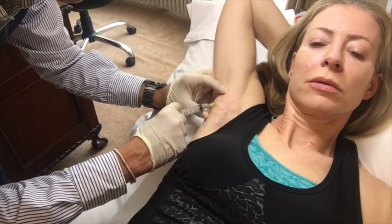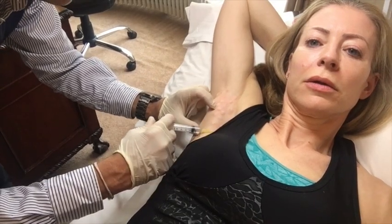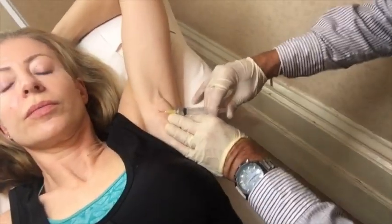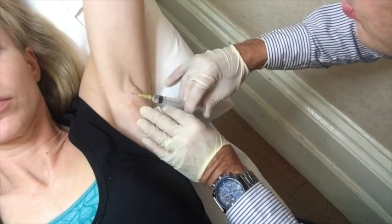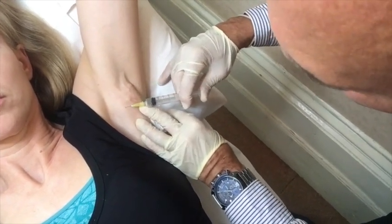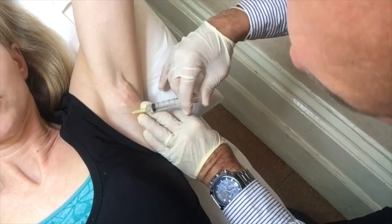Usually one session is enough, but some patients might require a small top-up. Okay. Hopefully not. I've had it in the past, and it's only ever taken one session. Most of the patients require one session. So when I've done one side, as you can see, it's very quick and not painful. Super quick.